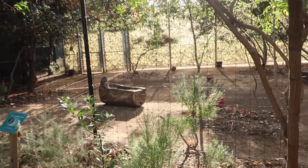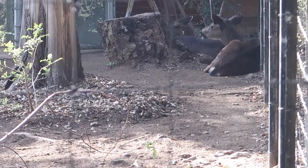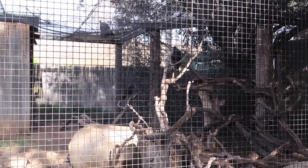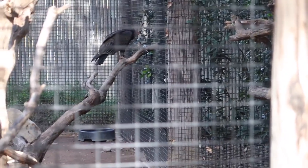Next animal is mule deer. Let's see if we can find them. Vultures in here. It's turkey vultures.